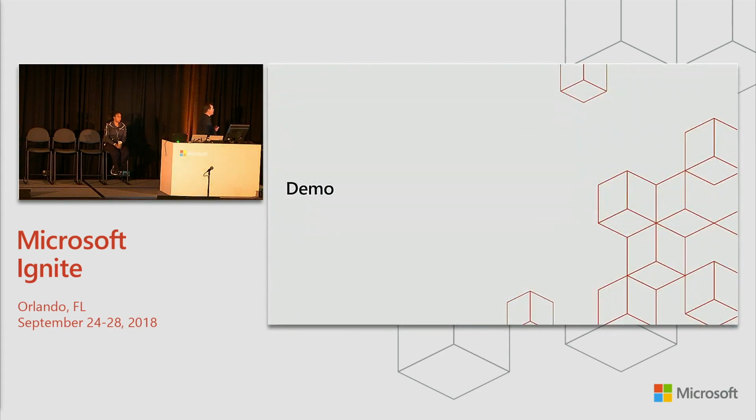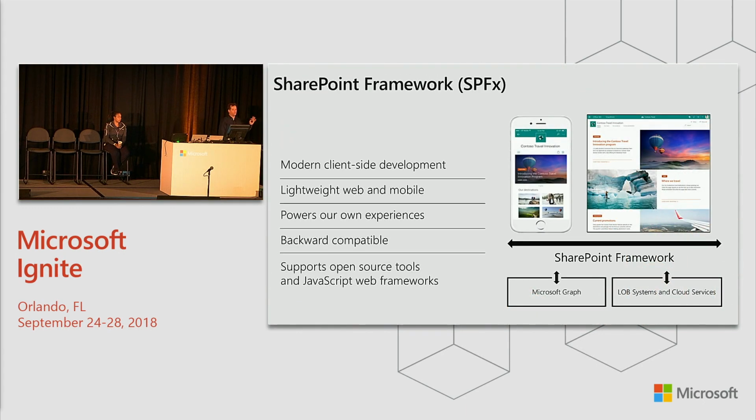SharePoint Framework is also the technology that we use to build all of our out-of-the-box web parts. So hopefully that will give you confidence that we're finding all the bugs before you do, and we're using it to build all of our experiences as well. And the final thing I'll say is that it also works in mobile devices. It takes advantage of React responsive techniques to make sure that web parts can render on mobile devices when people are looking at things through a web browser.